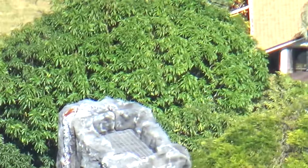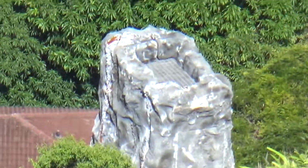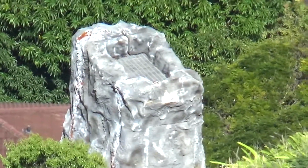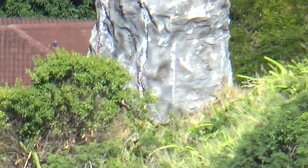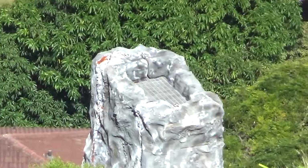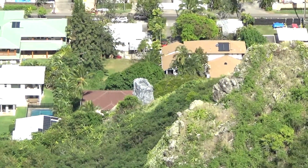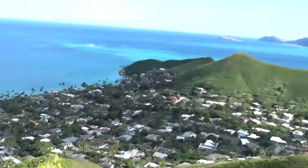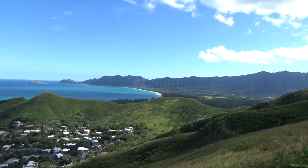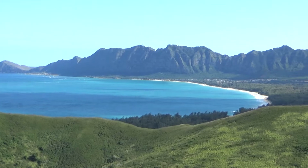I wonder what that stone thing is over there. Is that what I was looking at before? You know, I think that's what I was looking at before, because it's very square. Yeah, it does not look natural. It's got like a grill on top. It has a grill on top? I think so. It's obviously someone's secret lair. Oh, of course. Even a supervillain needs ventilation. Yeah.